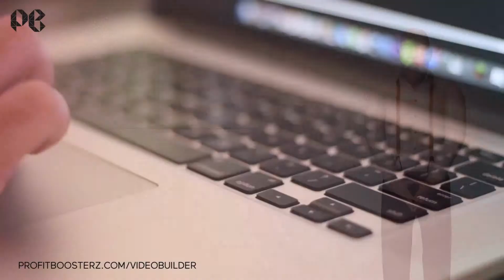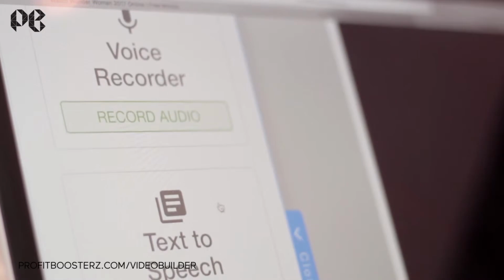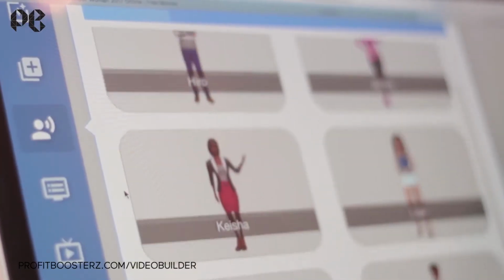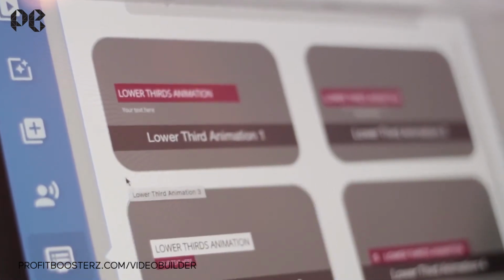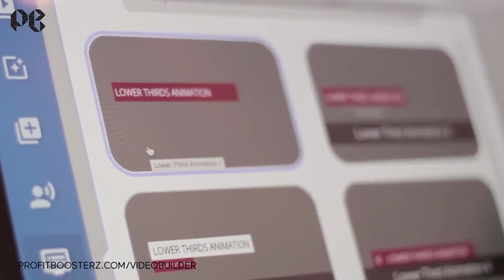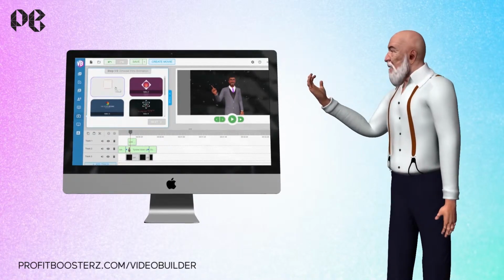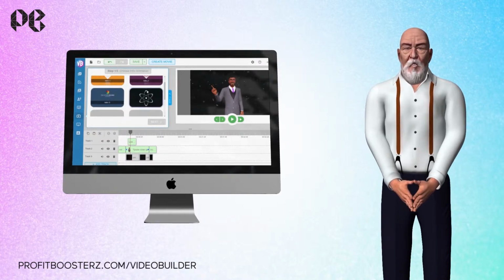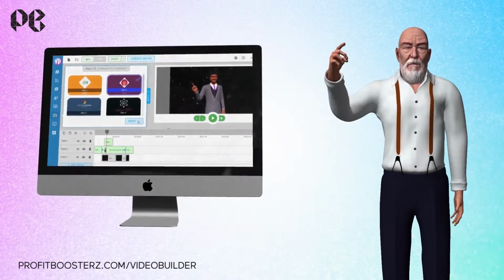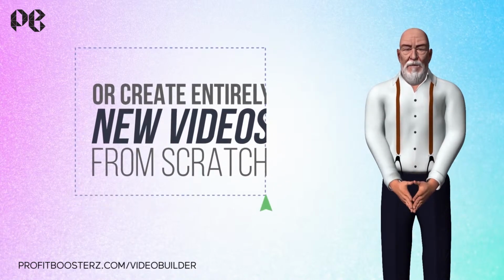Just use our easy interface, follow a few easy steps, and you'll find yourself creating eye-popping, real-time 3D animation videos that will captivate your visitors within minutes. With Video Builder, you can add dazzling text effects, animations, intros, outros, and even lower thirds to any existing videos with just a few clicks, or create entirely new videos from scratch.